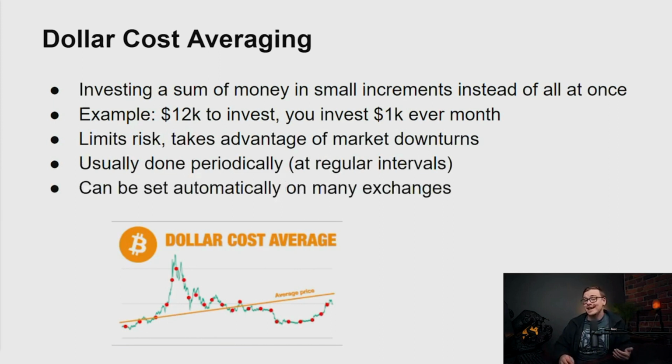This can actually be set automatically on many exchanges. There's an option where you could maybe invest $1,000 per month on an exchange and it'll just automatically do it for you. This is a strategy that many people use to limit the risk, because cryptocurrency is very risky when it comes to your investments. It's very volatile and it goes up and down all the time. So instead of trying to time the market, you just dollar cost average into it. Over time, maybe over a 10-year period, it goes up 10x or 20x or whatever. But you don't have to take the chance that you bought in when it was high and then sell when it's low.